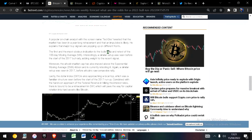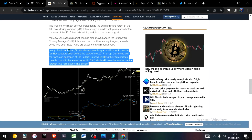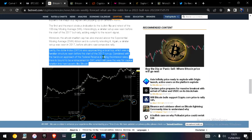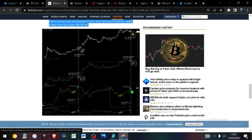You have tech dev calling for an impulse and suggesting that the dollar is approaching a local top potentially. So if the dollar can actually find its top and roll over, then you would expect Bitcoin to do very well. At least that's what's always happened historically. It's my personal view that we've got a couple more weeks, maybe a few more weeks, until we can actually find a top for the dollar.